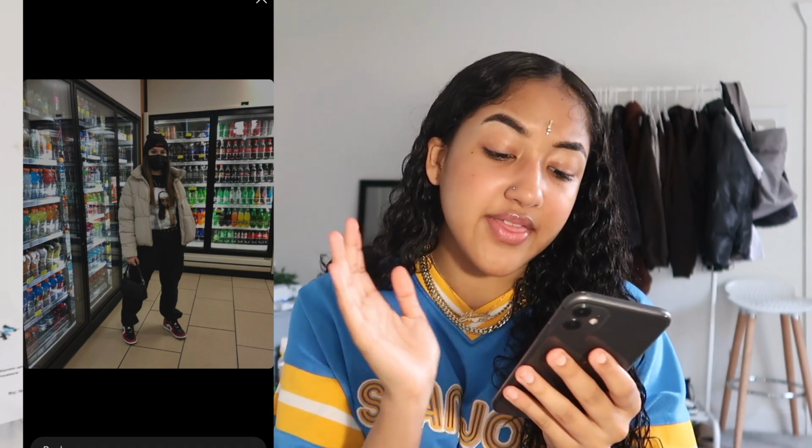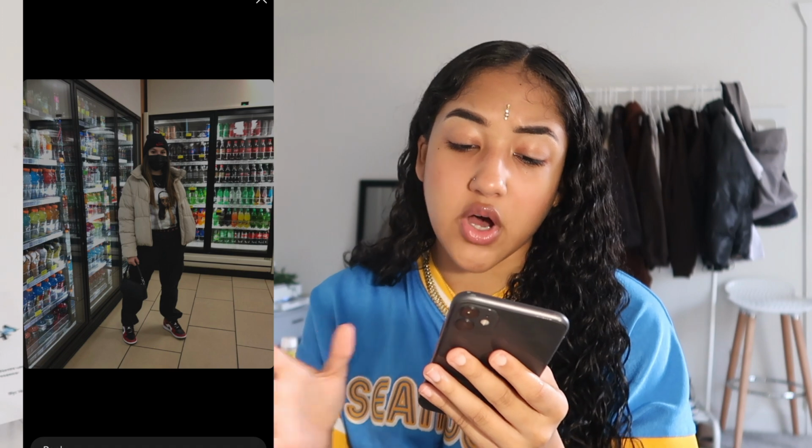So this is Carolina. So here is the fit. She's in a gas station. I like when people take pics in the gas station. It's very cute to me. But this fit is really cute. It's definitely giving me fall slash winter.